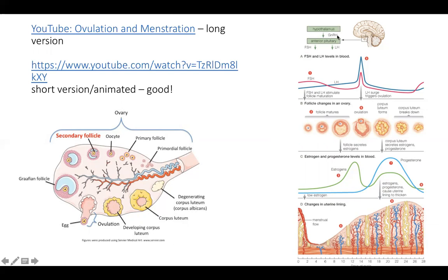GnRH, you're going to see, is gonadotropin releasing hormone. FSH and LH are follicle stimulating hormone and luteinizing hormone. Follicle stimulating hormone helps the follicle to grow and mature till it's going to secrete the oocyte. Luteinizing hormone actually causes the release of the egg, and that happens around 14 days into the menstrual cycle.